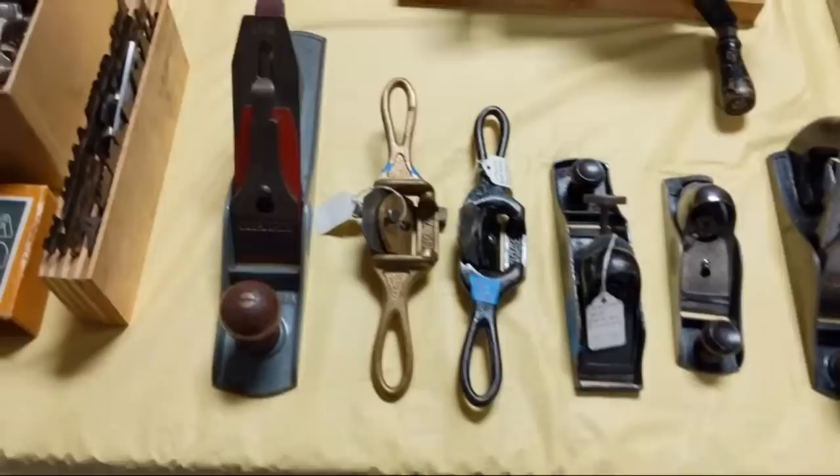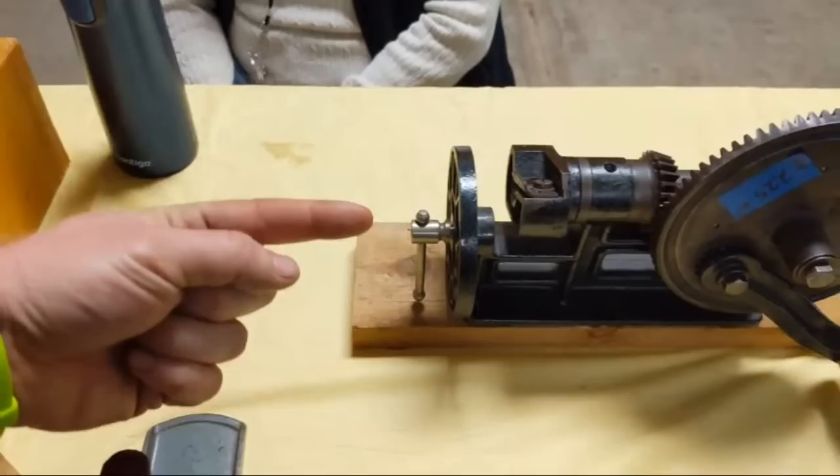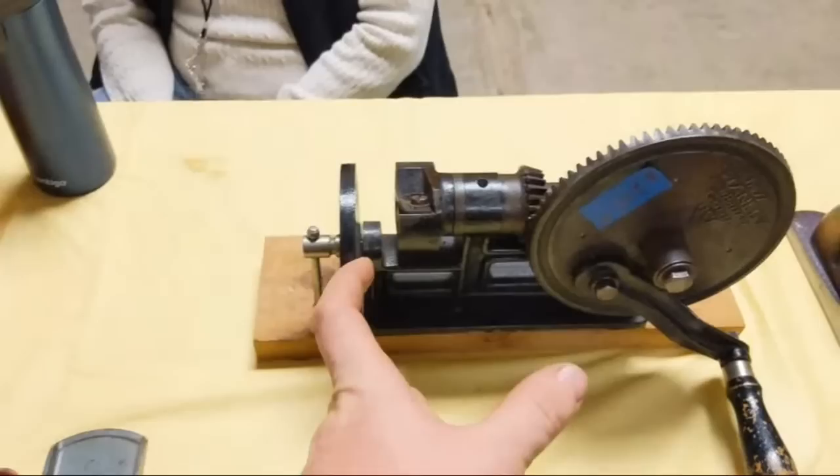Here's a dowel maker. This one's on my list. But the cutters are usually more valuable than the whole rest of the dowel maker. You can feed it through here, and the dowel can actually go through the shaft, so you can do whatever length you want, as opposed to a tenon cutter that's only a few inches long.